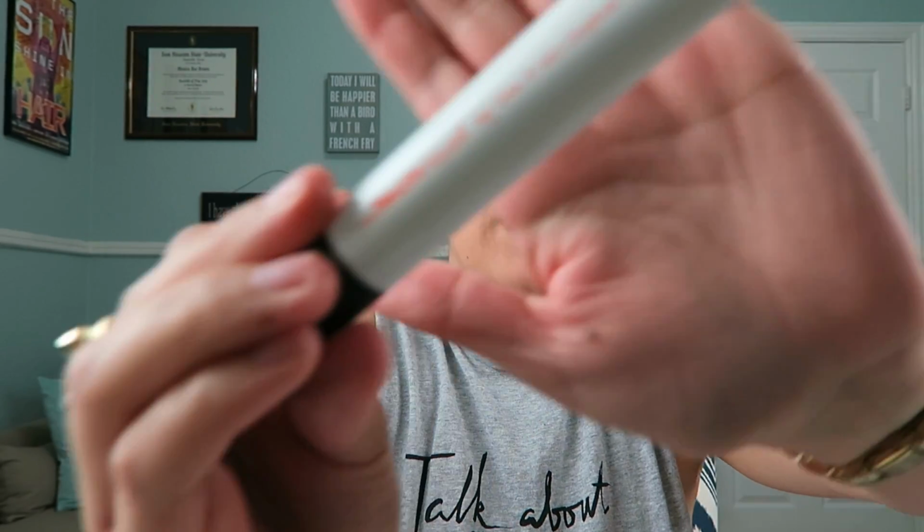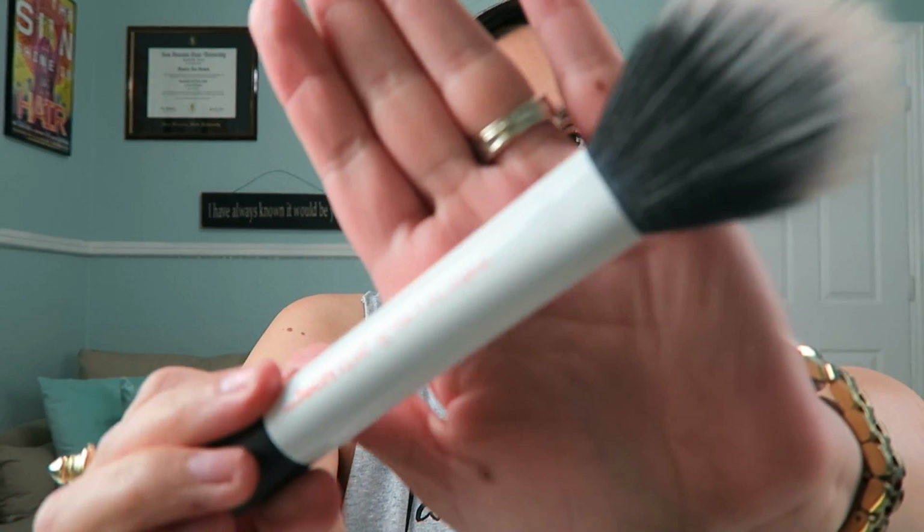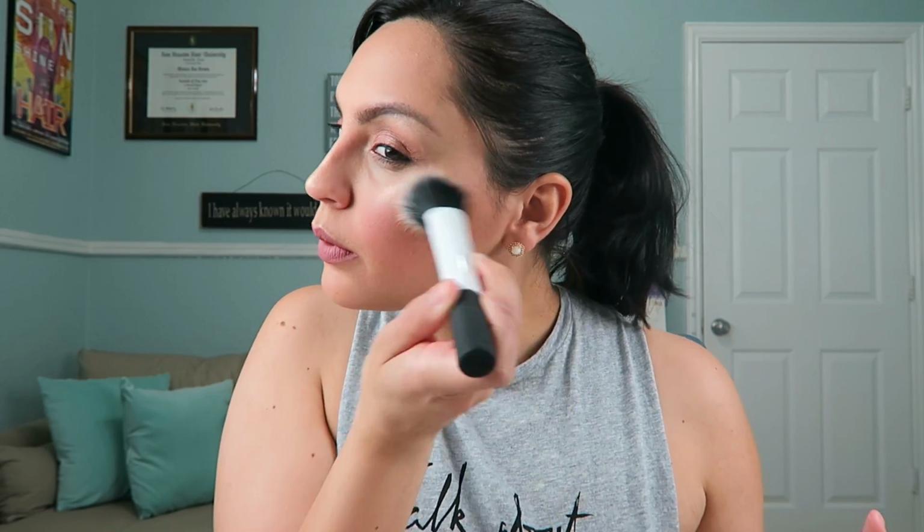So now that I have everything on, I'm gonna take a Real Techniques dual fiber face brush, and I'm just gonna kind of blend everything together. Just so there's no harsh lines and that it looks like everything is really just nicely flowing together. And I think that's it. I'm going to set with my Urban Decay All-Nighter one more time. And that's the finished product.